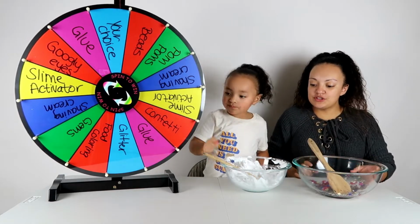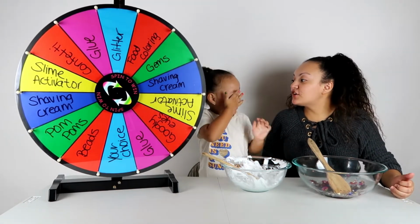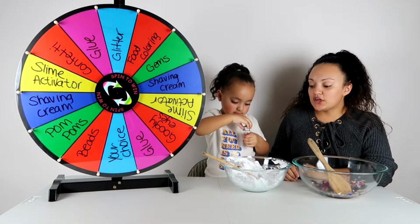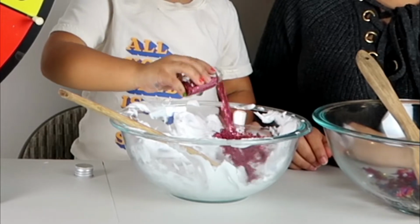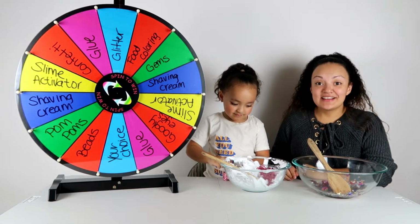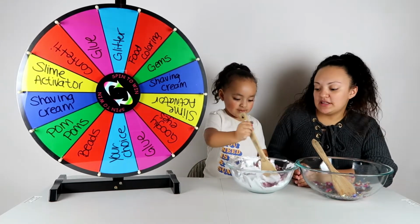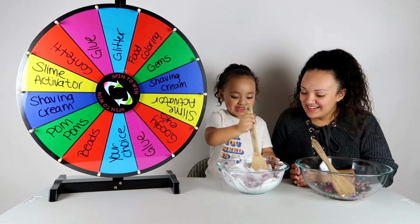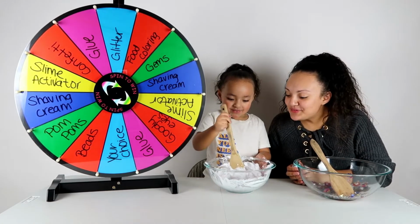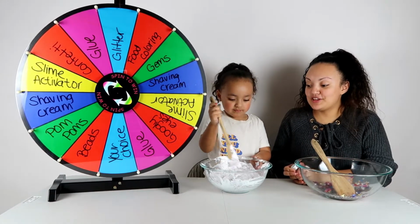Alright, Emma's turn. What did you get? Glitter! Do you want pink glitter or silver glitter? Pink. Pink glitter, guys! So you're going to pour your glitter in there with your googly eyes and shaving cream. Woohoo! That's a lot of glitter! Guys, you put a bunch of glitter! Now mix it up. Mix up the glitter. Where did you see that from? I don't know. I just made it up. Ooh, that looks cool. Thank you. It's looking really pretty. It is.